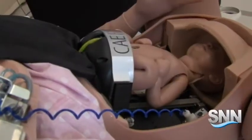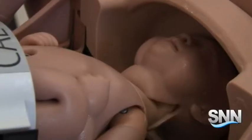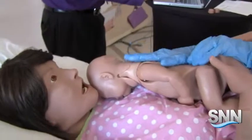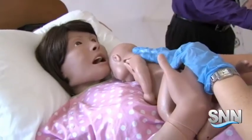birth. With the dynamic cervix, with the baby, with the mother, she screams, she bleeds, she blinks, and the physiology is responsive to how the learner is interacting with the patient. The birthing simulator will soon give the medical field a high-tech training tool company managers say will help save lives because it mimics serious complications of childbirth.